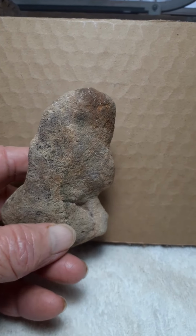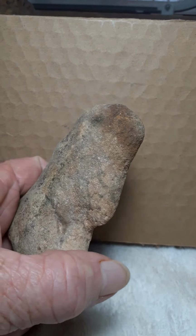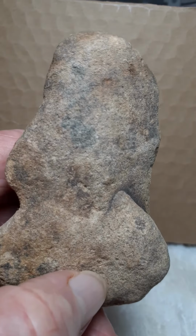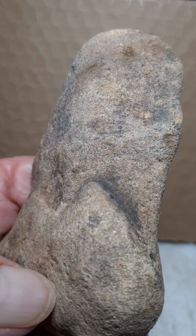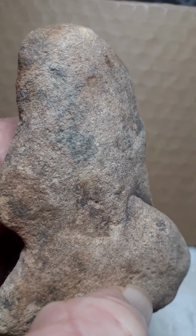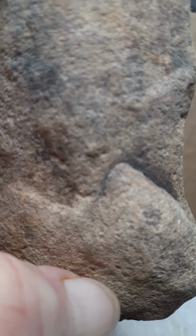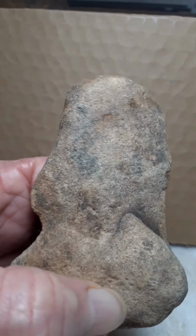Truly, I'm trying to say I'm done for the day, but I found something on this owl figurine, owl effigy, that I have never seen before. Never. The owl has a Thunderbird on its chest. And there's an image in the base of that even. But I have never seen a Thunderbird on an owl.